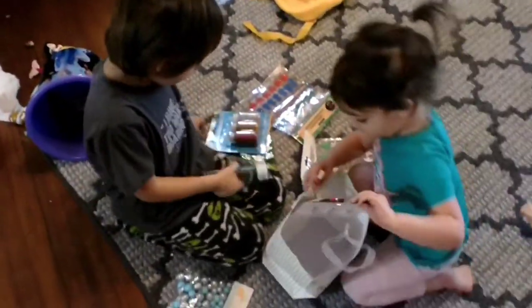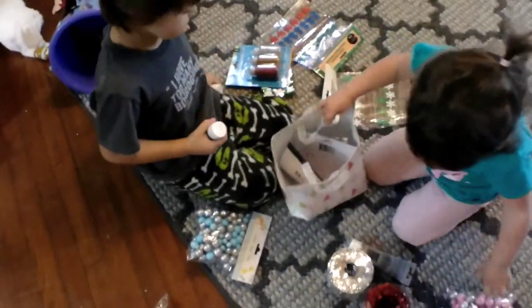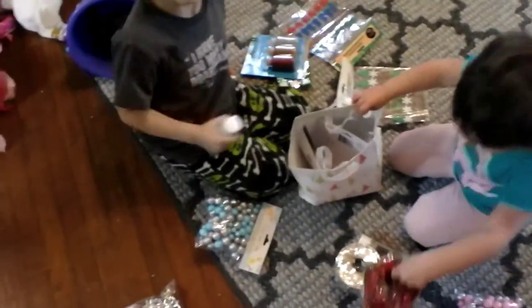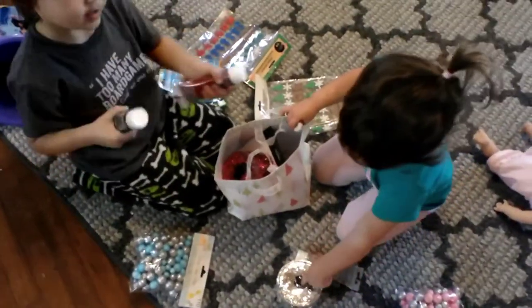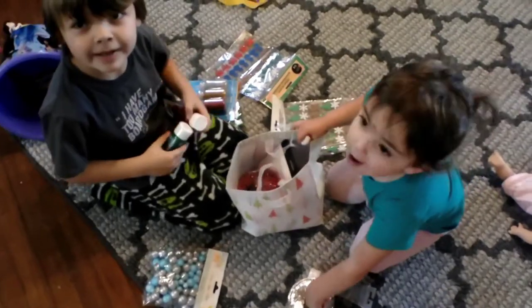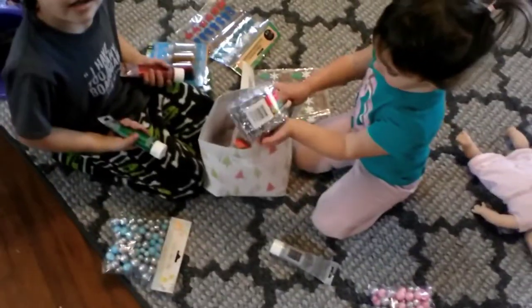Yeah, that's paint. We're going to make some life-size gingerbread men. Squirt. Just pretending. Hey. You know what we're going to do? What? We're going to make life-size gingerbread men. So we're going to trace your bodies on some paper, and you can decorate them with all these things.